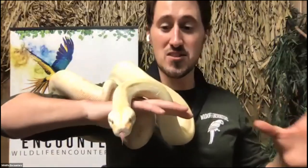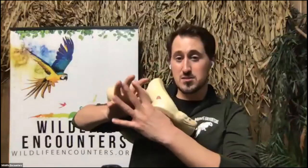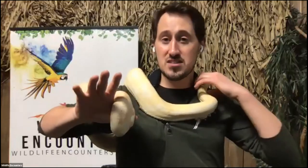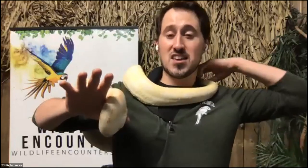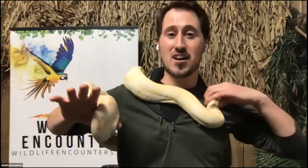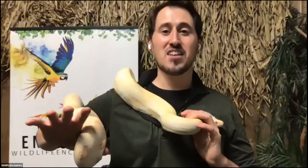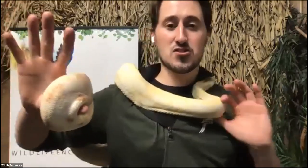He's a constrictor, so he bites his prey. He's non-venomous, so he bites his prey, he squeezes his prey, and then he swallows it entirely whole, so he does not use venom. We do have venomous snakes here in Nebraska. You'll see rattlesnakes and copperhead snakes and things along those lines, but nothing here in our area. We're in Omaha, so we don't have any of those animals here. But some really cool adaptations with their constriction method.